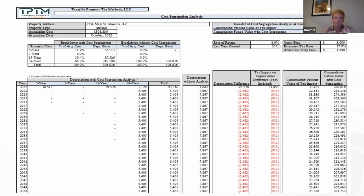So let's talk about how this directly affects a building owner. This will go dollar for dollar to offset your income. So if you have $200,000 of income for 2022, all of a sudden you're going to have $103,000 of income for 2022. So let's talk about being a real estate professional or being a W-2.